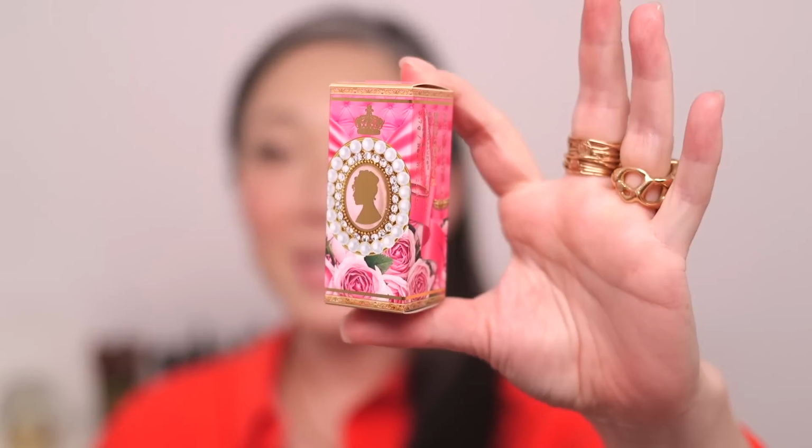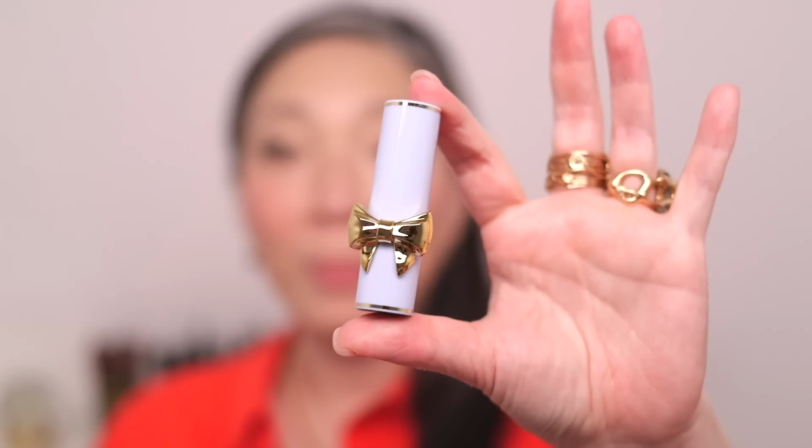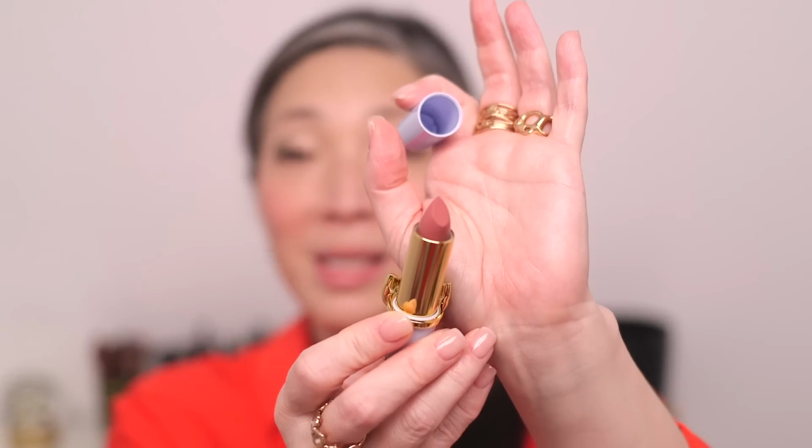All right, so here is the outer box packaging for this lipstick. Very Pat McGrath, very on brand. And then, I know the packaging of these lipsticks is a little bit different. Oh, it's this pretty periwinkle blue with the bow. Isn't that cute? These feel lighter than her originals, and also they just feel a little bit smaller. I don't know if it's because this is flat instead of rounded. But anyway, here is Nude Romantic.